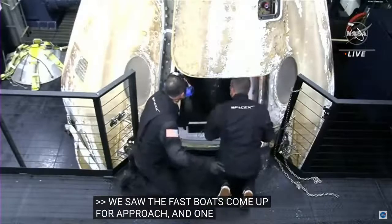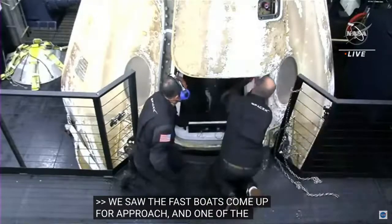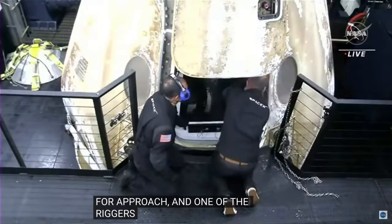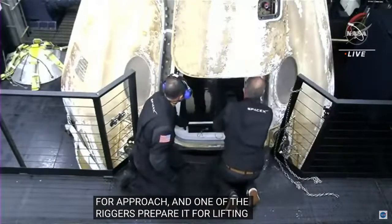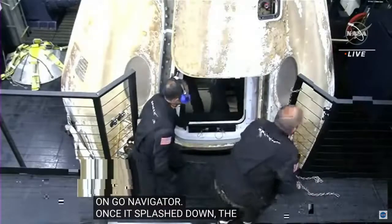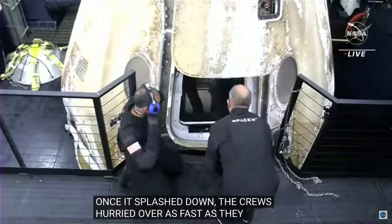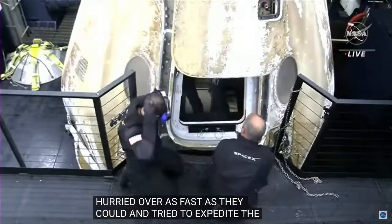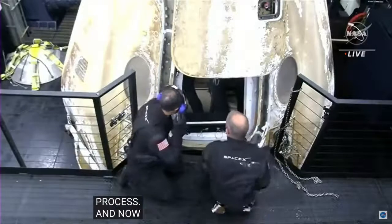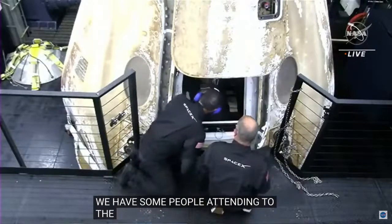Really, as soon as we got visuals of Dragon, those boats headed over there as fast as they could and tried to expedite the process. And now we're here. The capsule is on the boat. It's secured. Our hatch is open, and we have some personnel tending to the astronauts right now and making sure everything is A-OK after what really has been a picture-perfect mission so far.